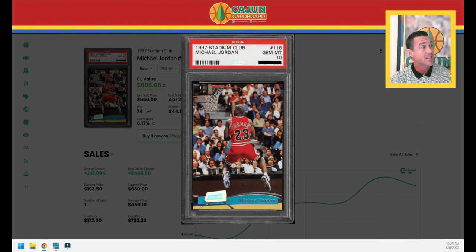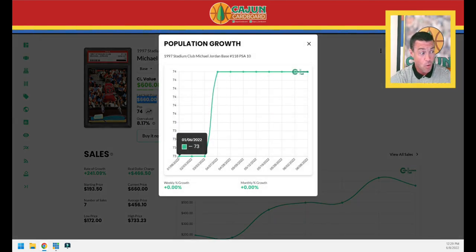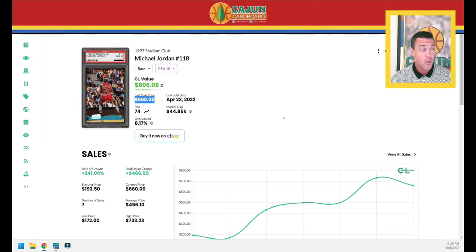The last PSA 10, as you can see on your screen here on Card Ladder, sold for $660, and that was in April, so about three months ago. It's only a pop 74, and look at this, only one has been added since January to the pop report. So again, are there a lot of them out there? I would presume there are, but they're not out there yet.